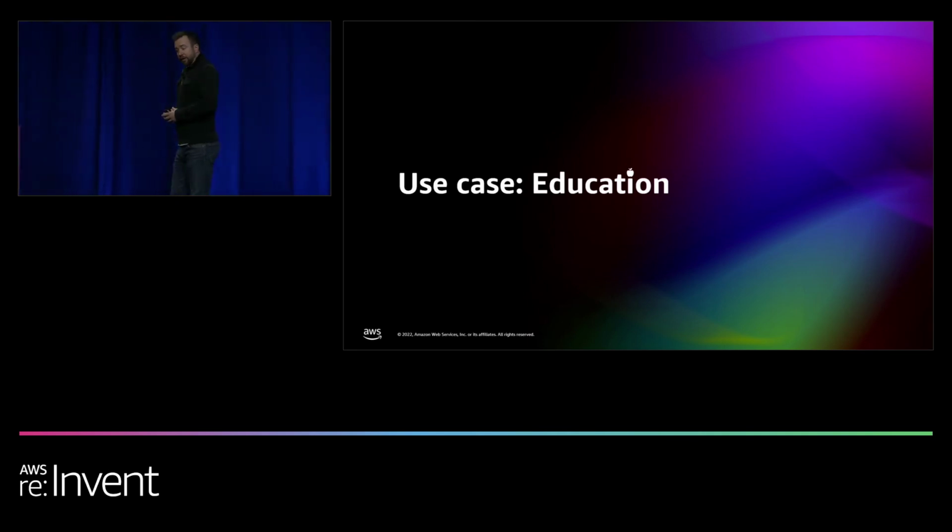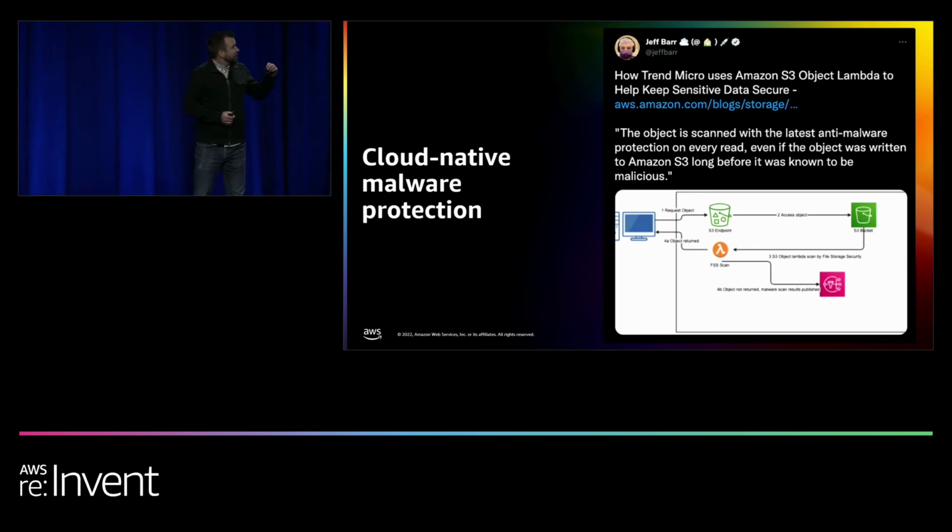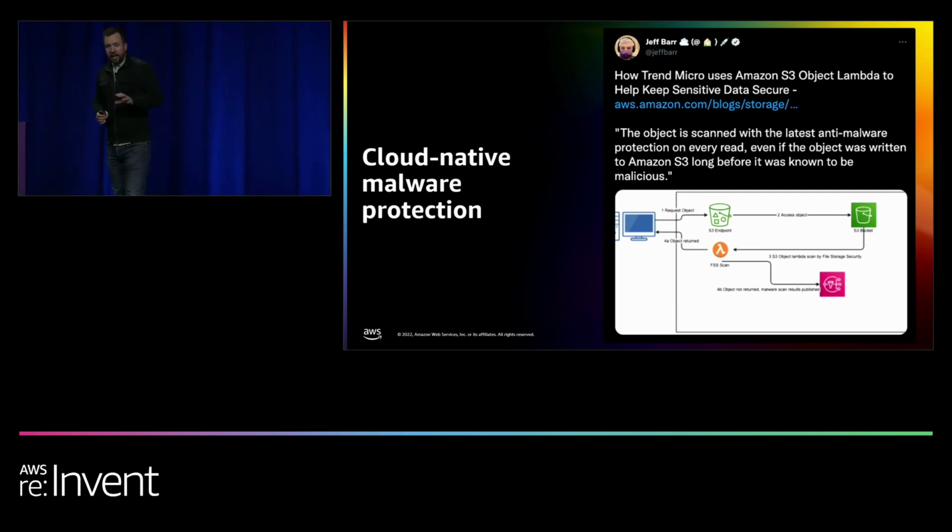So we started working with AWS on this. And they introduced a new capability that we launched with them called S3 Object Lambda. And if you're not familiar with it, it's pretty cool. What it allows is a Lambda function to be invoked when an S3 object is retrieved, when you get an object. And that Lambda function has an opportunity, before the object is returned, to scan or alter or do whatever it wants to do with the object and then return it to the user. Or, in our use case, block that content.